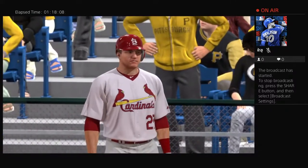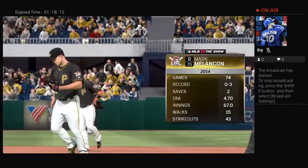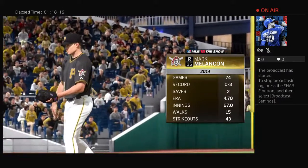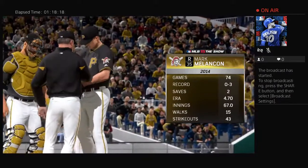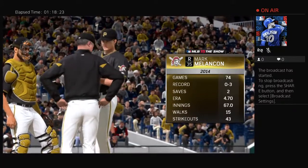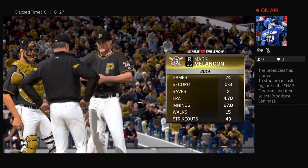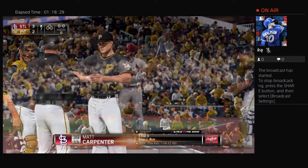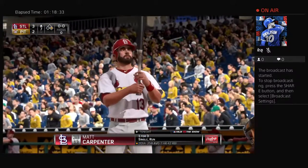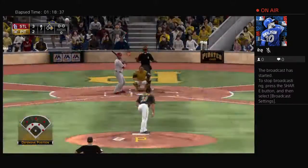Third baseman, number 13, Matt. Mark Melanson will get the assignment on the mound here as he'll enter with the runner at first and nobody out. Matt Carpenter will be the first to stand in against the new pitcher as he'll do so with the runner at first and nobody out.